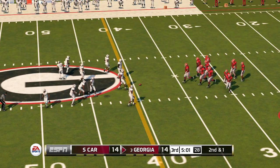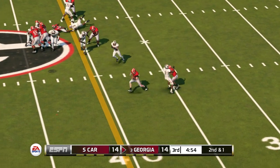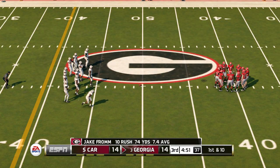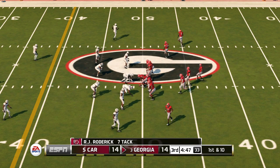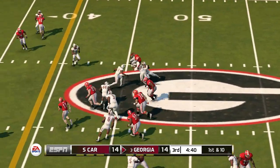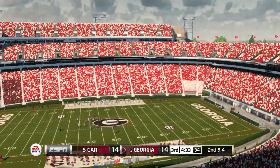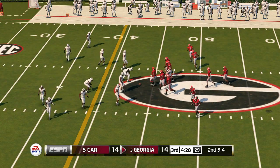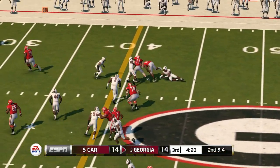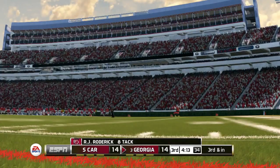Second down now. They're just a few feet away from that first down marker. And he's tackled at the 50-yard line. Swift gets another handoff. Tackled after a decent pickup. They're about 4 yards away here on second down. Takes it up the middle for a nice run. Here's the eighth play of the series.